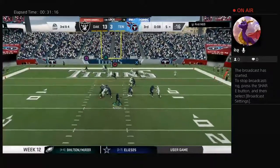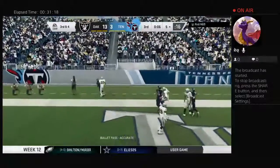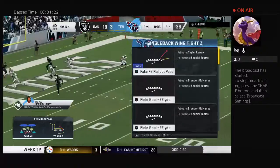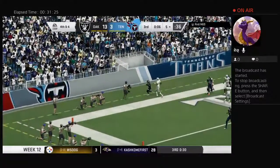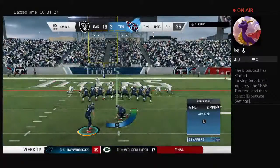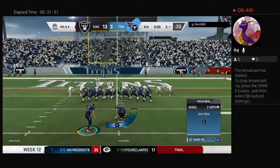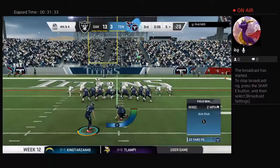Now Newton. And that is caught, but the back judge right there to say incomplete. The Raider defense strong on that one in coverage, and now it's 4th down. So out comes the field goal team now for the 2nd time here today, from the right hash. Should be an easy one.